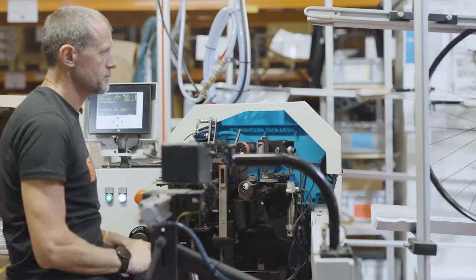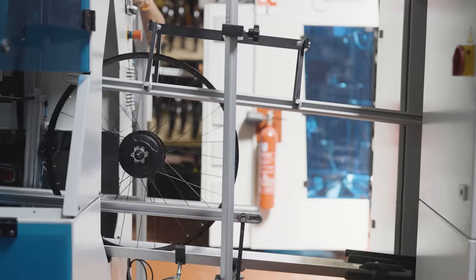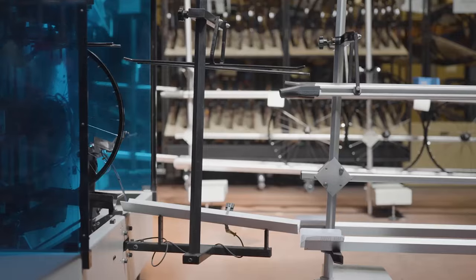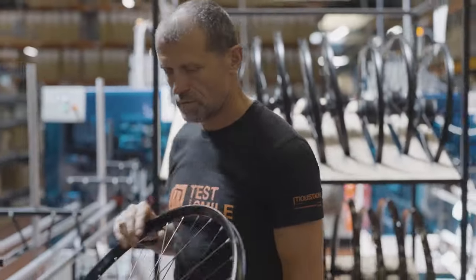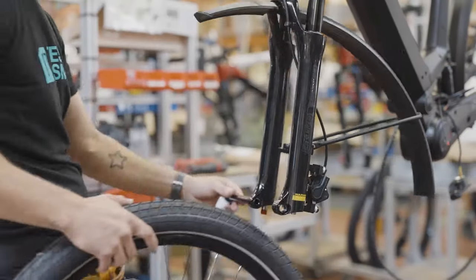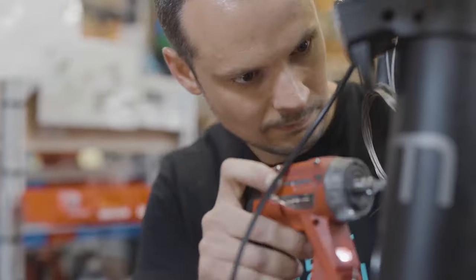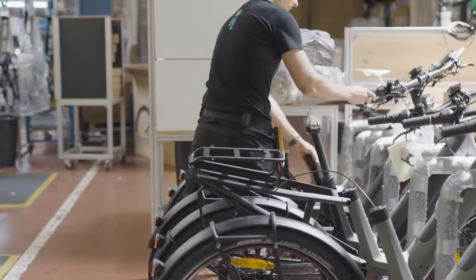An important thing for Moustache since day one was to have a strong company and to have more and more operations made locally. That's why we are also assembling our bikes in Les Vosges. We are almost 200 people working here, and the idea is to bring more and more added value here, and locally source the materials we can.